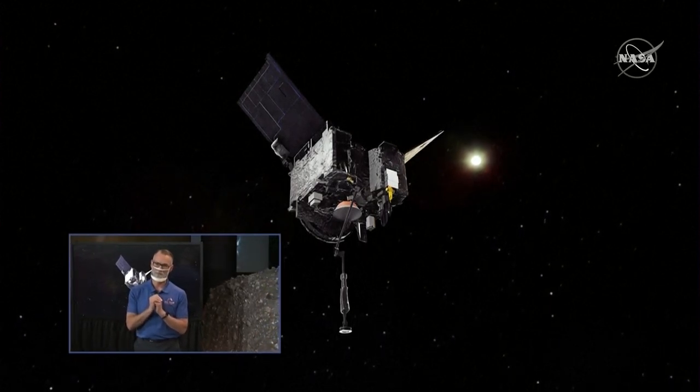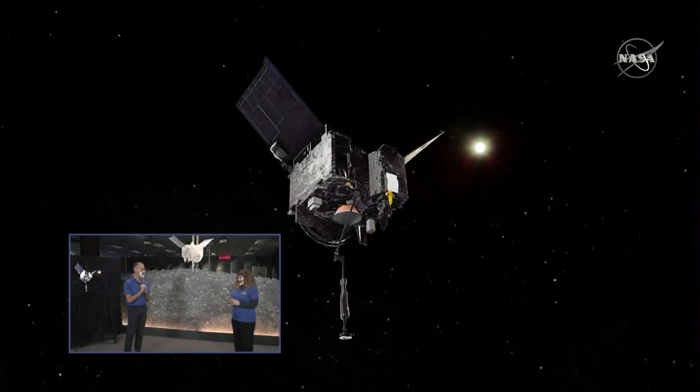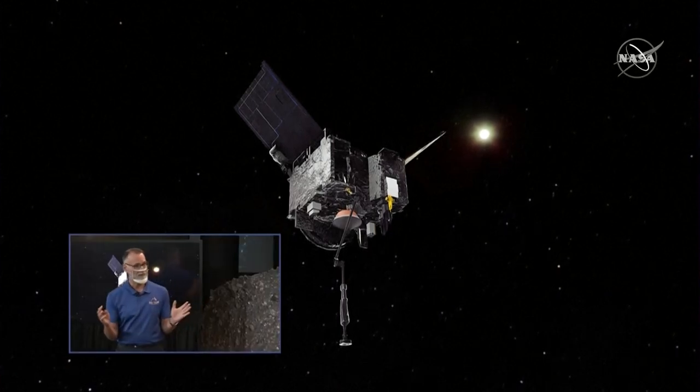OSIRIS has processed its next image. Position uncertainty is 1 meter. All right. We're back down to a meter positional uncertainty. That's great news. So back to sample verification.